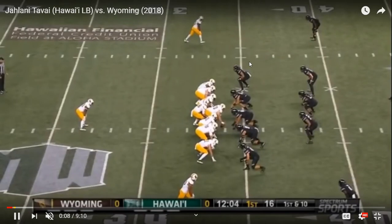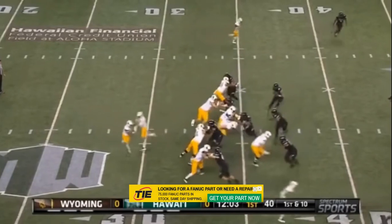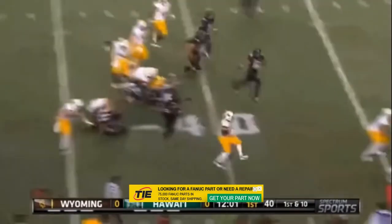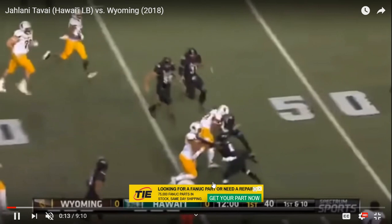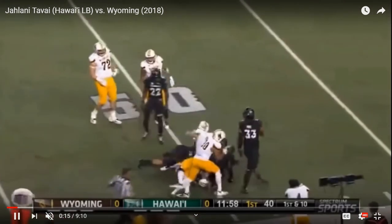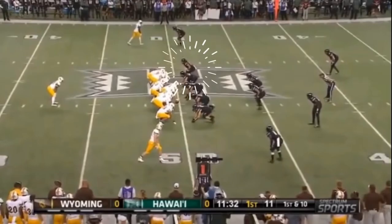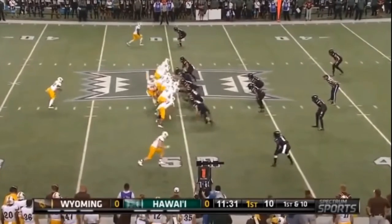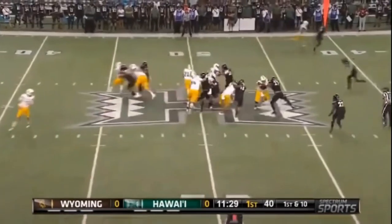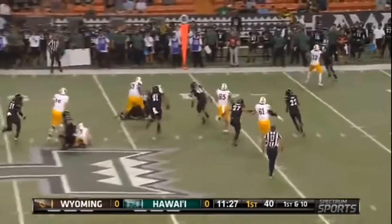He's going to be off the edge here. Okay, pretty nice play there. I like the motor right off the bat. Nice tackle. So one thing that really stands out already is the motor. I really like the high effort hustle player. Okay, nice play strength there. I really like he was being able to knock back. Did kind of lose the gap a little bit there though.